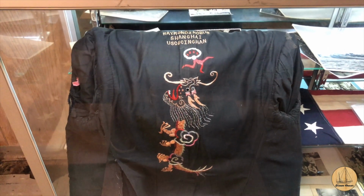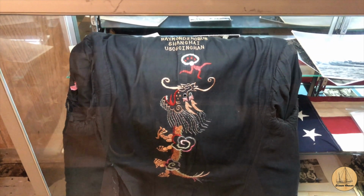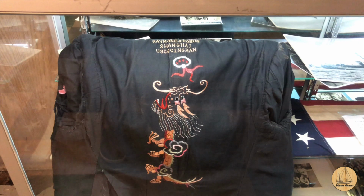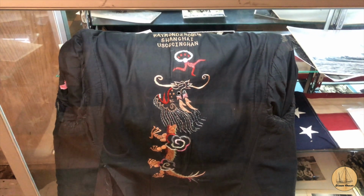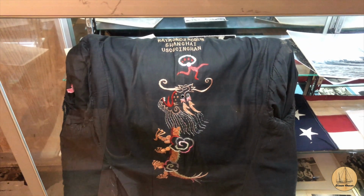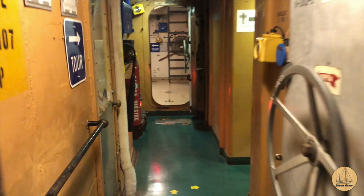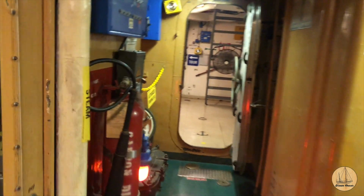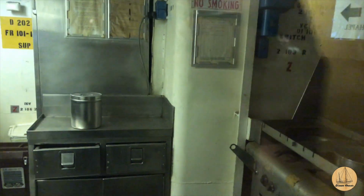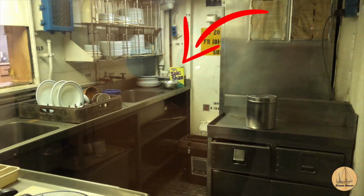This is pretty neat. This is inside of an actual pea coat for the officers, and oftentimes when they went to certain ports of call, they would have fancy embroidery done, and since it was not part of the official uniform, they would only do it on the inside of the coat. Pretty cool. We're going to head back into the engine room, and what's cool about this is when this ship first started, this was powered by steam. There's the officer's galley, spick and span back there.